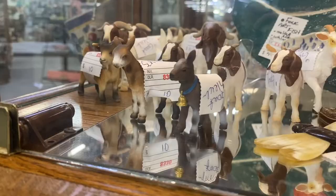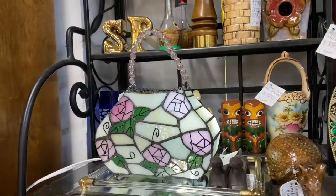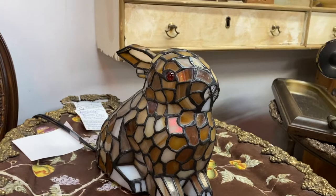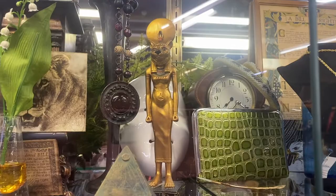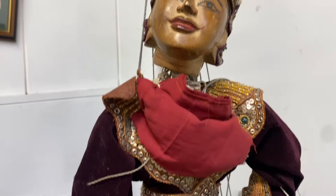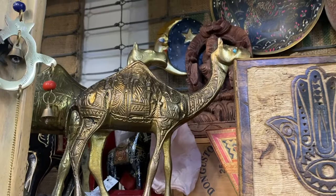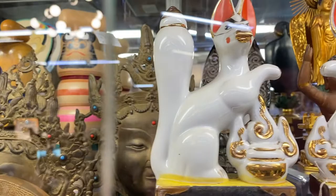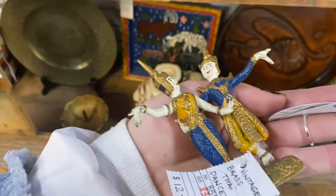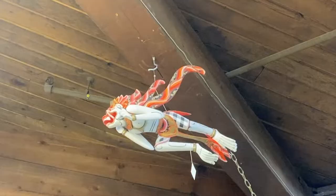Should I get the duck or no? That's terrifying, actually. This place is way too big.